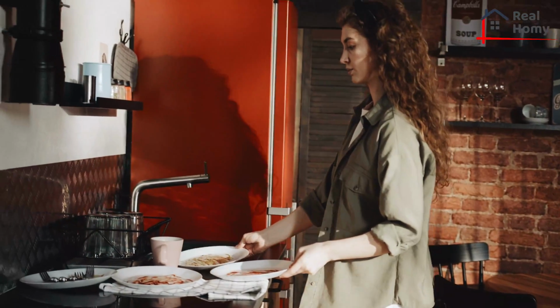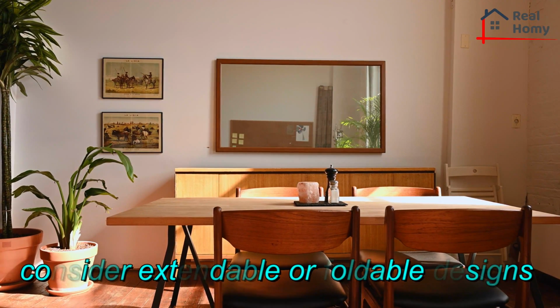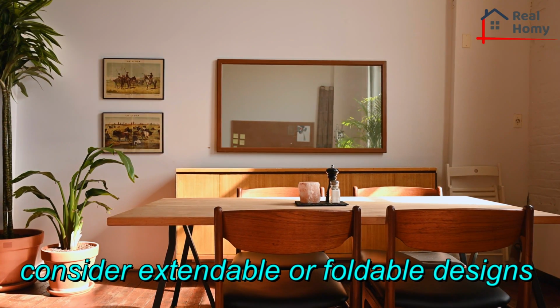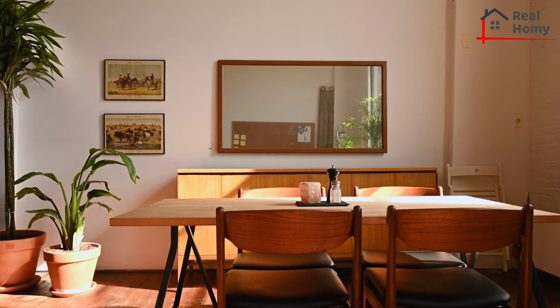For staple pieces of furniture, like kitchen and dining room tables, consider extendable or foldable designs which will allow you to increase the table size when there are guests, but fold it away and make it smaller for day-to-day use.